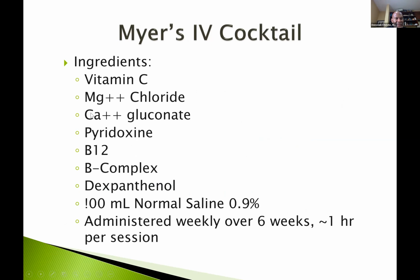Then you have these minerals. You have magnesium and calcium in there, and you have vitamin C. Obviously, it's not high dose vitamin C, but vitamin C is also one of the body's most important antioxidants. It's not as strong as glutathione because it's just vitamin C by itself, but with high dose, you can reach the potency of glutathione.